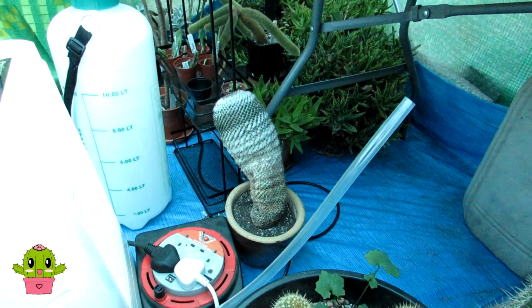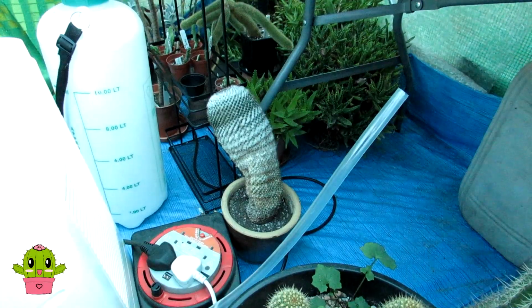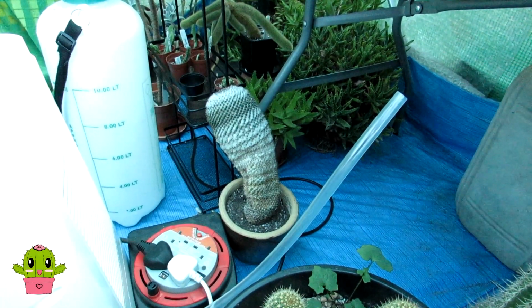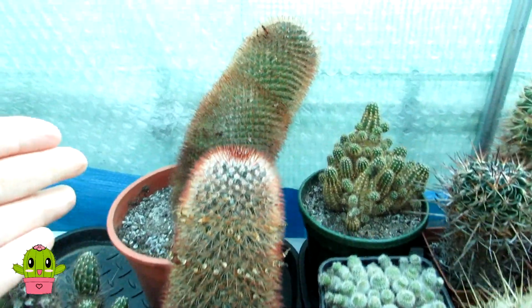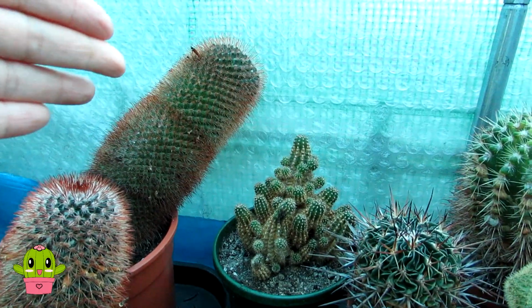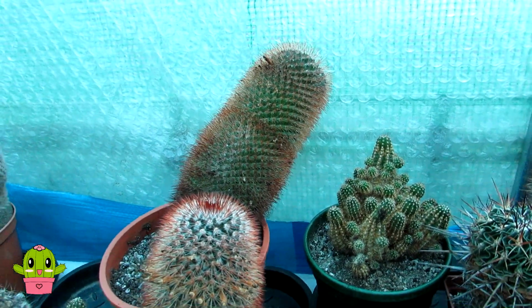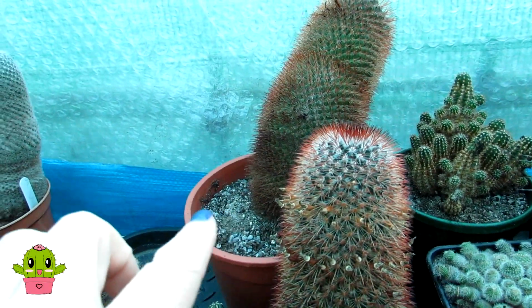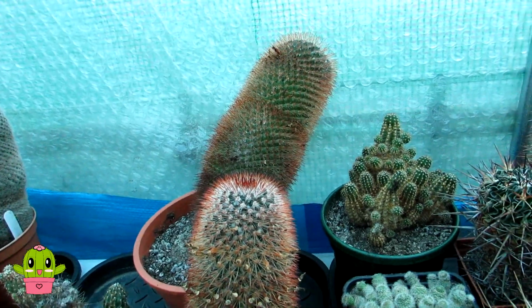But in the spring I'm going to make a little cage for it to give it some type of support because it is bendy. And I've also done a video on why is your cactus bending over, because these type of Mammillaria cacti do love to grow. As you can see, this one here is leaning over, bending. That's completely normal. It's what these type of cacti do. The only time you need to worry is if it's starting to go soft or it's rotting at the bottom and the cactus is falling over, but that's a different thing.